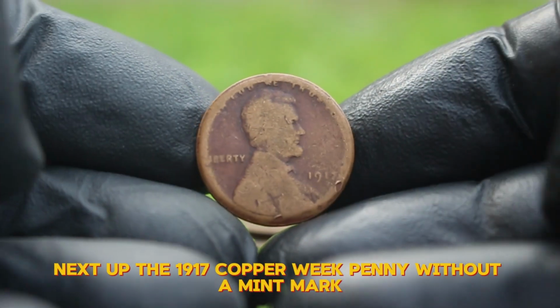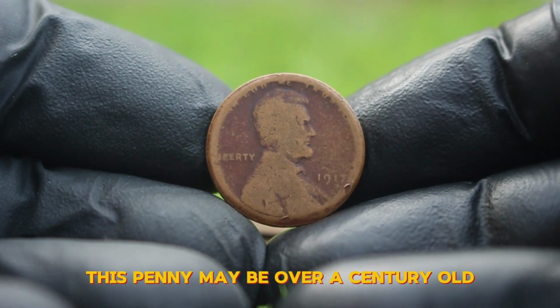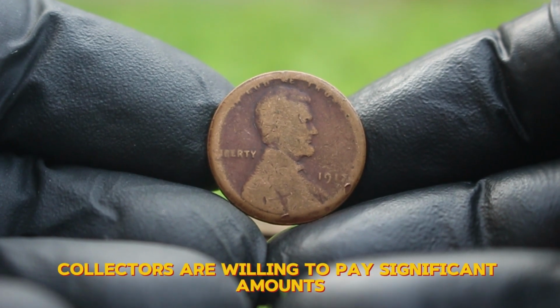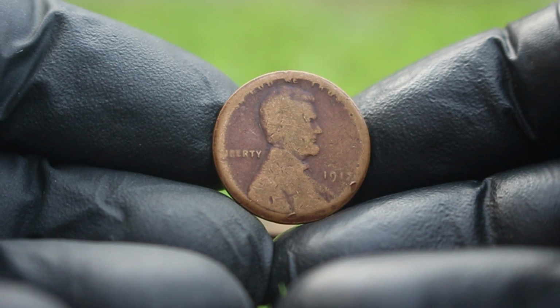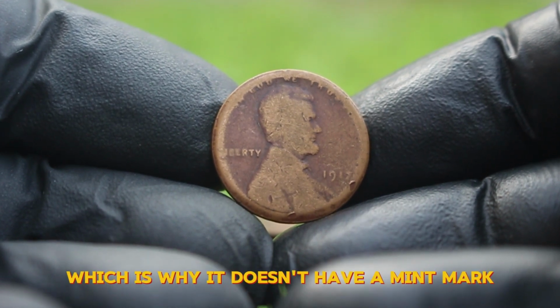Next up, the 1917 copper wheat penny. Without a mint mark, this penny may be over a century old, and even in bad condition, it's drawing attention in today's auction market. Let's dive in to see why collectors are willing to pay significant amounts for this historical coin. The 1917 wheat penny was minted in Philadelphia, which is why it doesn't have a mint mark.